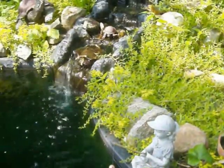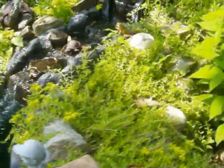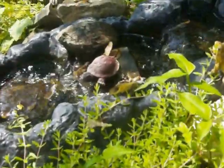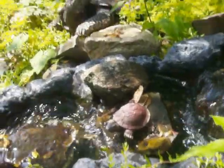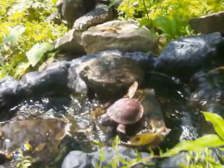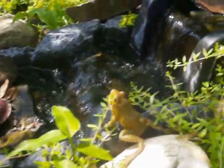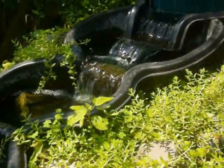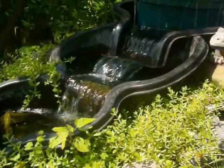There's a turtle in the water. There's a turtle in the waterfall, and the mama right here is looking for it. Now, those aren't real. Don't let me fool you. But that's them up there. I think they're real.